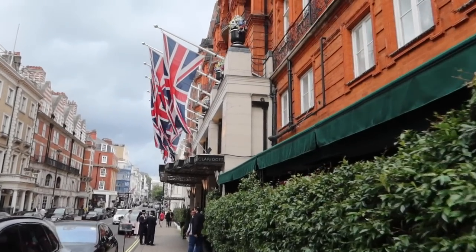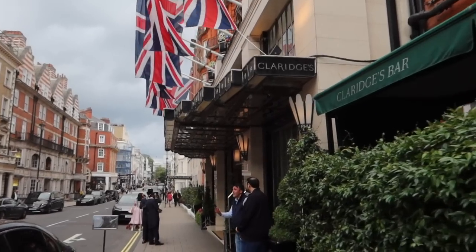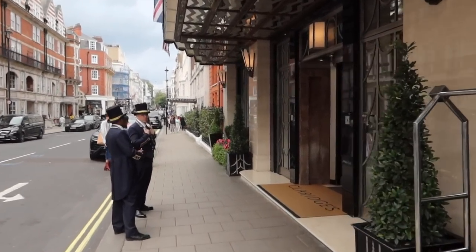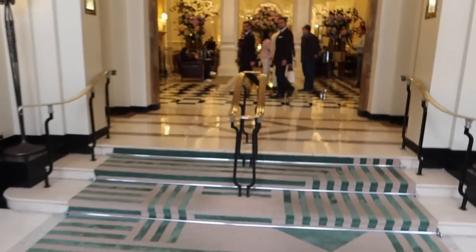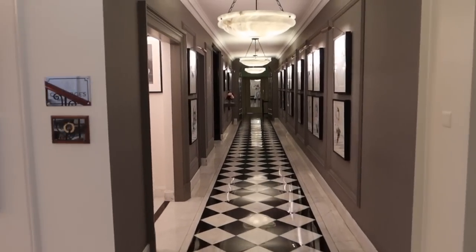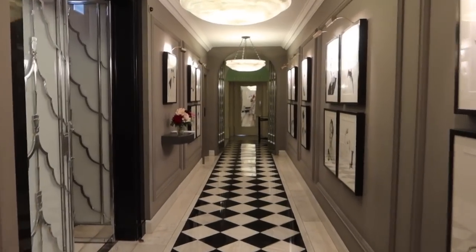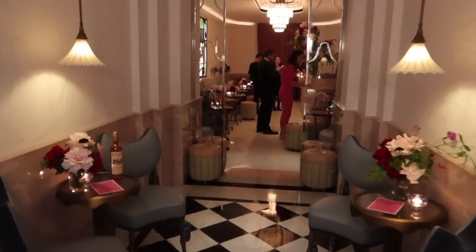Just arriving at Claridges. It is one of the most iconic hotels in London, quite possibly one of the most iconic hotels in the world, and there is nothing quite like Claridges. We are in the painter's room this evening within Claridges. It looks absolutely beautiful. I have a feeling the flowers are going to be exceptional. Look at this.